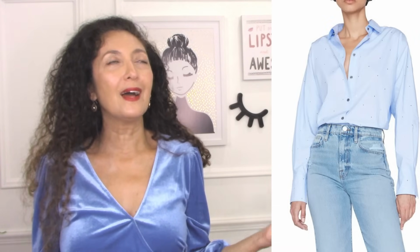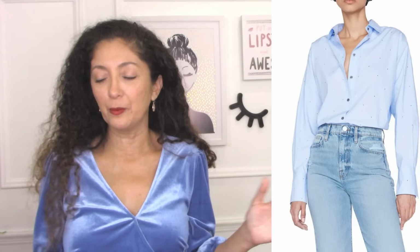Could you bedazzle your blue cotton button-up? And I would worry that it would not look the same, but this is just such a cool top. It's got very subtle sparkle on it. It's a very cool way to add just an element of festive, an element of cool, an element of dressy to whatever it is you're wearing.